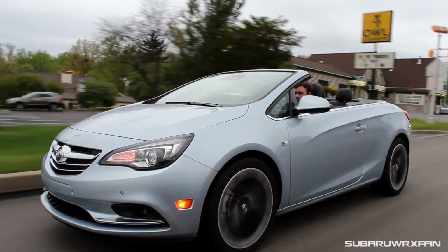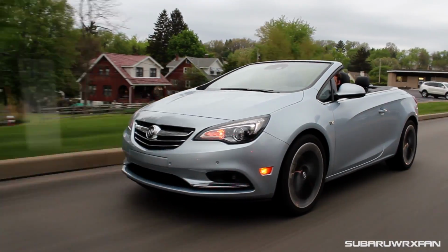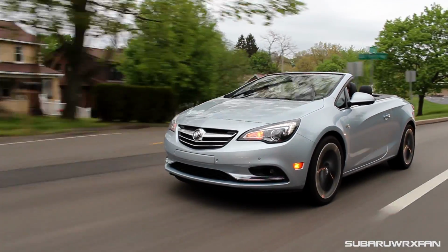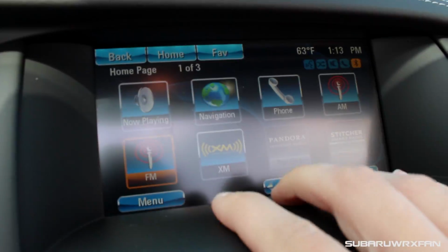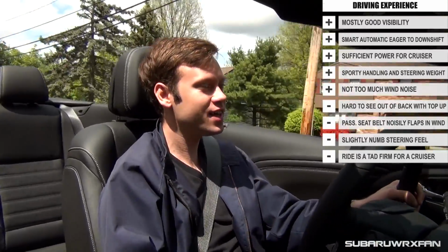It's a nice thing, it gets pretty good fuel economy too. It's rated at 20 in the city and 27 on the highway. In my 100 or so odd miles that I drove this, I averaged 20.2, and I was driving mostly in the city, so that's why I got a mostly city figure. But I think that if you were to do a more even mix of city and highway, you would be able to get better fuel economy and bring that average up. But even still, for a heavy, like I said, almost 4,000 pounds convertible, to still be getting that kind of fuel economy, I think is pretty good. The stereo system is pretty good quality too. But yeah, that's it as far as all my thoughts on the Buick Cascada here.